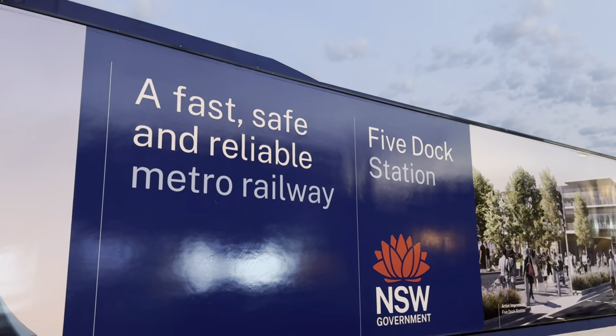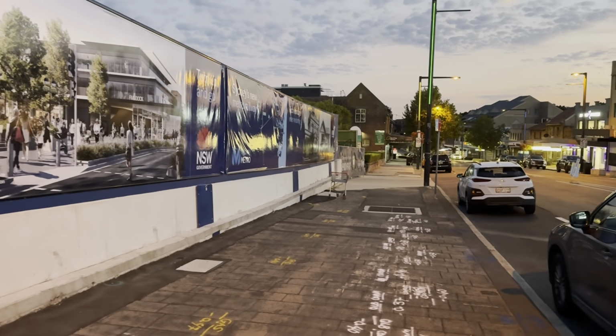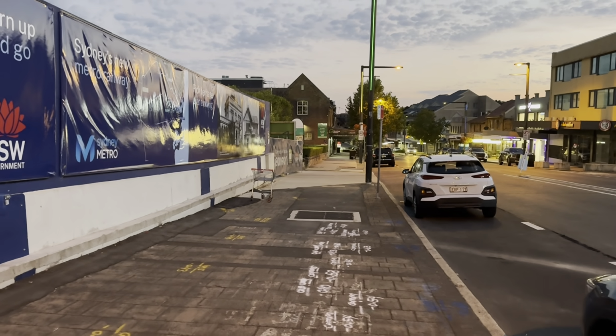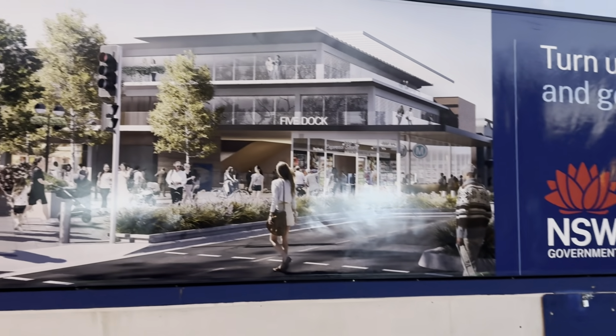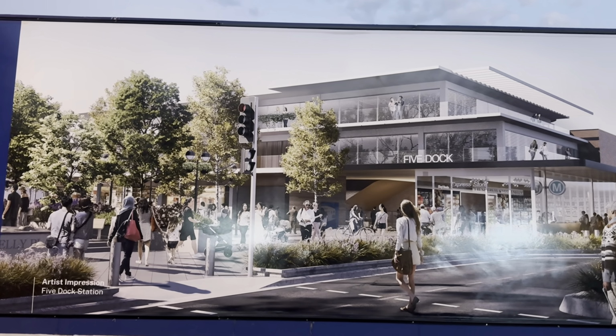This line is expected to open in the year 2032. That's 7 years from this year. It's the biggest Sydney Metro project to date. There's an artist's impression of what this entrance will look like once it is built.